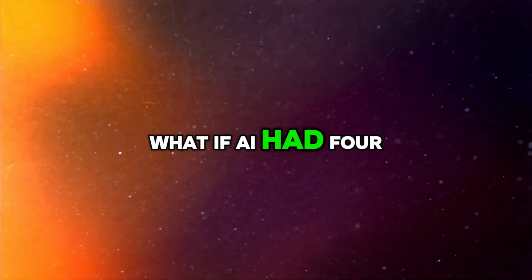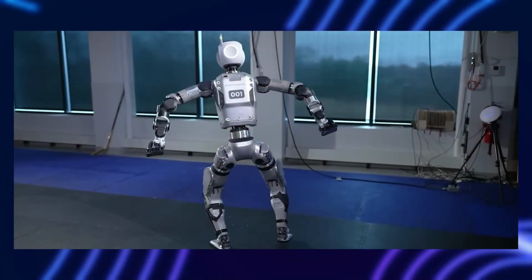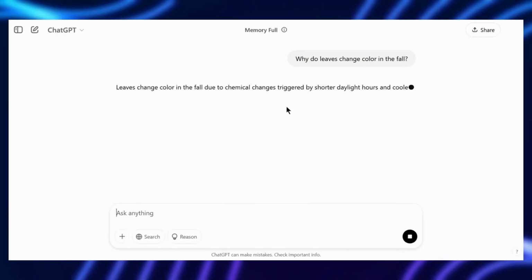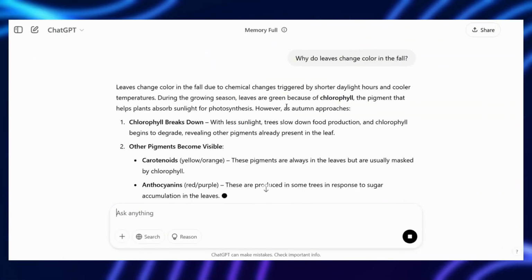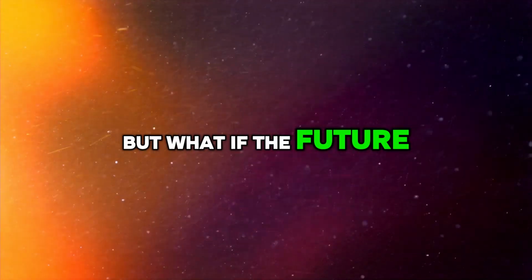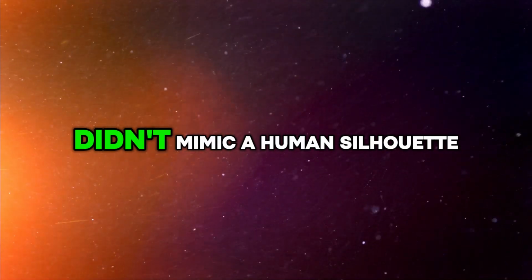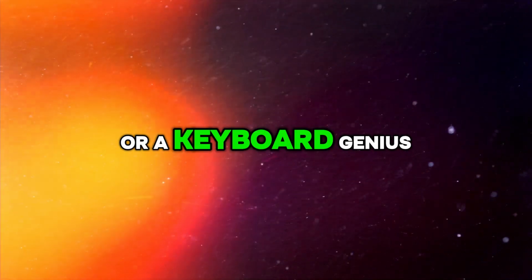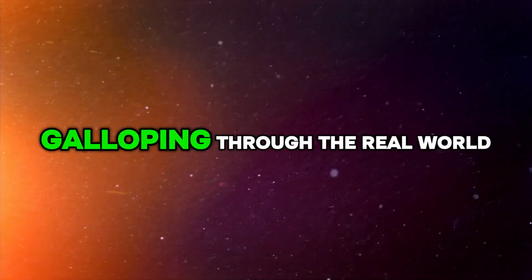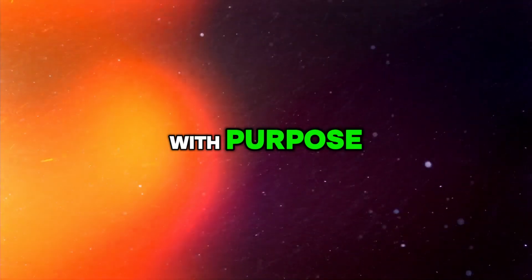What if AI had 4 legs? You've seen humanoid robots stiffly waving their arms, chatbots spinning eloquent answers, and maybe even robot dogs trotting around labs. But what if the future of intelligent machines didn't mimic a human silhouette or a keyboard genius? What if it looked more like a mechanical horse galloping through the real world with purpose?